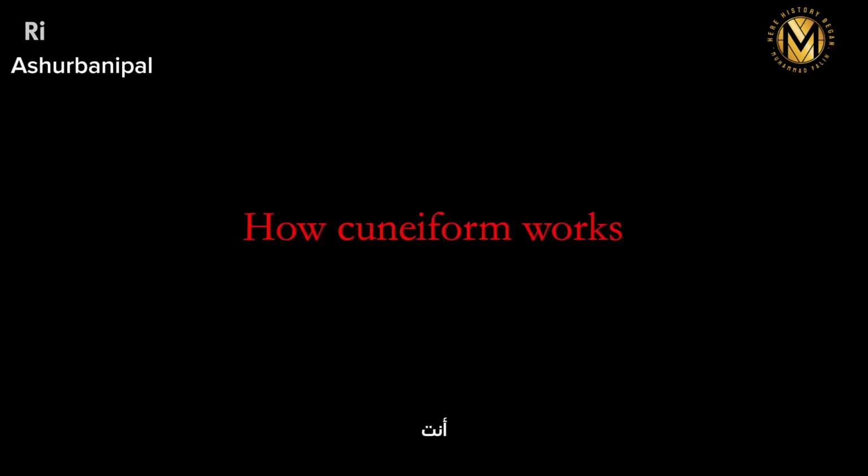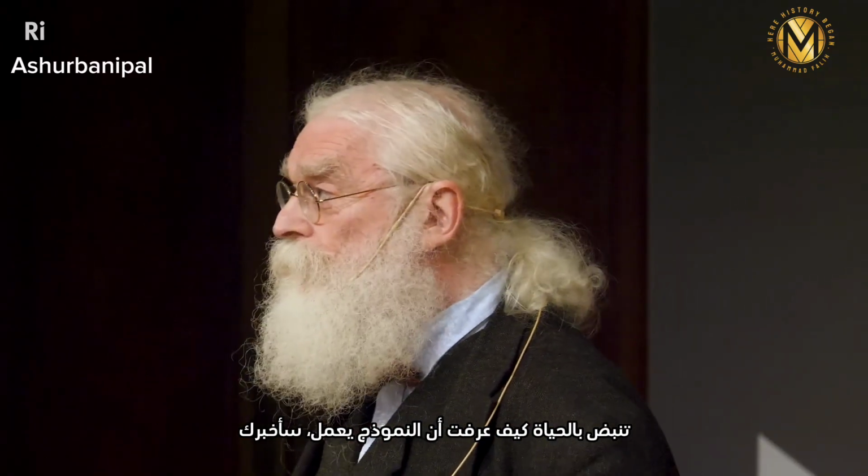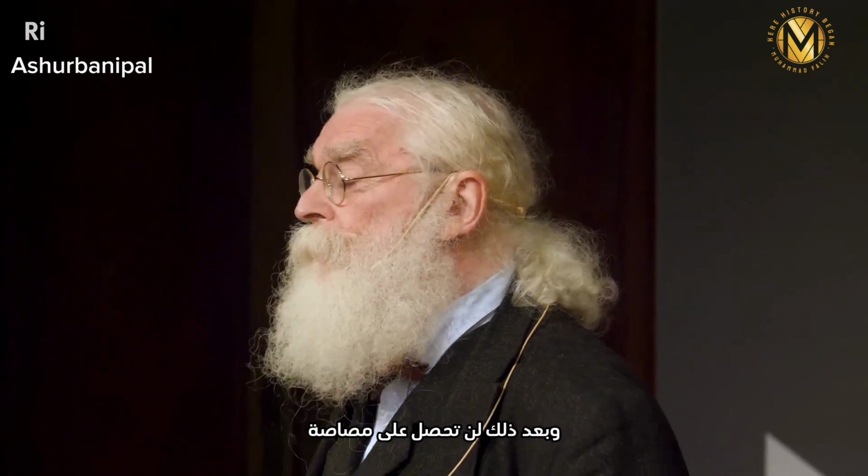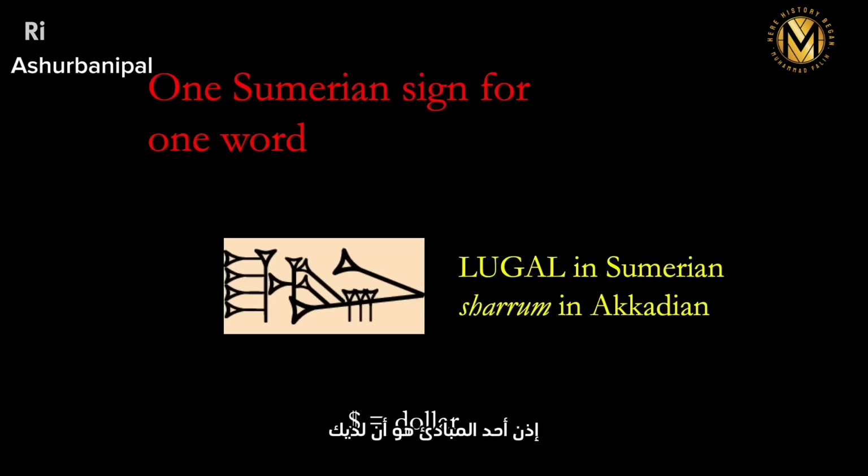So, now we get the hard bit, how cuneiform works. I'm going to show you about 3 things, and then you will get a lollipop. So, one principle is that you have one Sumerian sign for one word. Okay? That's perfectly straightforward, and it's intelligible because since they began as pictographs, that's how they began. A drawing of an apple meant apple, and so forth. So, the deepest, oldest level is one sign for one word, which is Sumerian, because that's the first language.